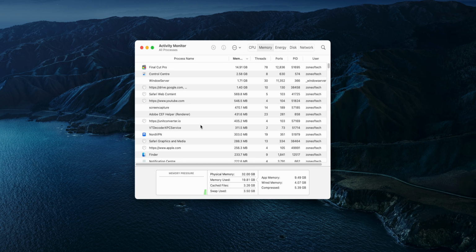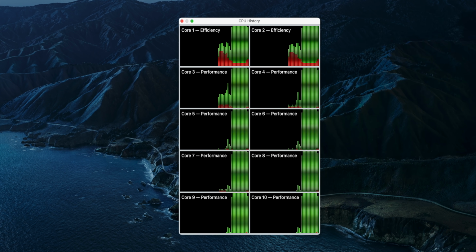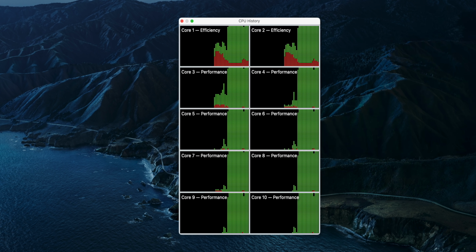The best way to see if your workflow would benefit from the M1 Ultra is to open up Activity Monitor and press Command 3, which will show you a list of all of your CPU cores. If you notice that they're all being maxed out by the app that you're working with, then the M1 Ultra will indeed give you a substantial performance improvement. This concludes our entire Mac Studio testing.